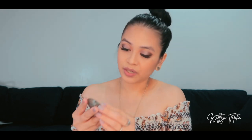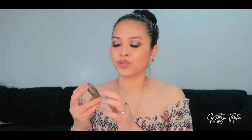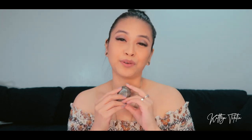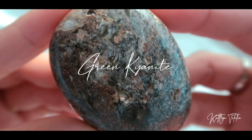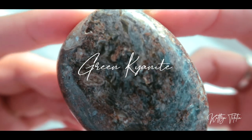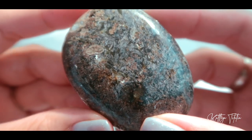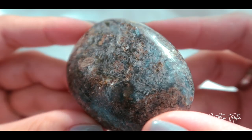And she is pretty. I think this one looks great under UV light as well. So I don't have one on me right now, but I've seen it on the live and it just took my breath away. So this is green kyanite palm. This is a green kyanite palm stone. This is what it looks like up close. See that over there?